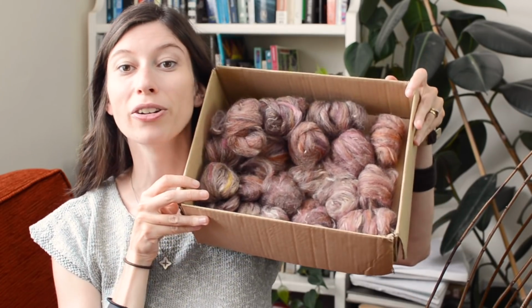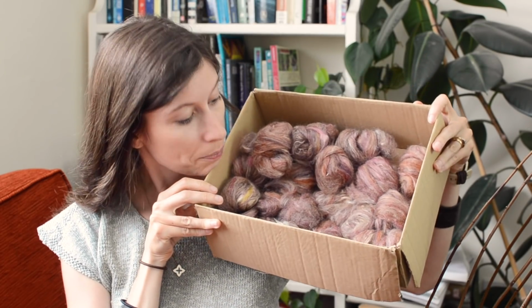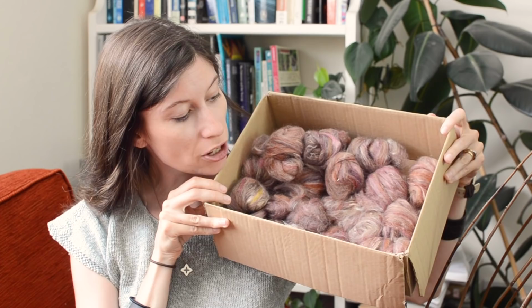So it'll probably be a couple of days at the rate I'm going before I have finished plying up that yarn, and then I just have this amount of fibre left to spin up. I haven't actually weighed how much I've got left, but I'm expecting to end up with maybe 350 to 400 grams of yarn in total.